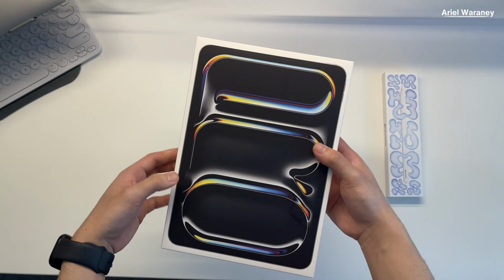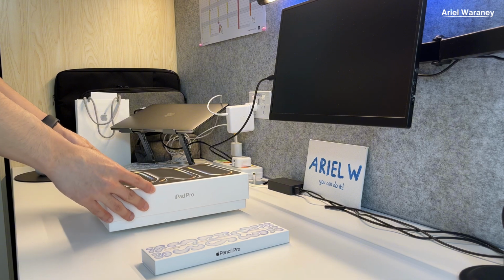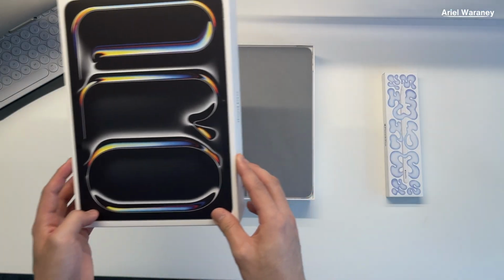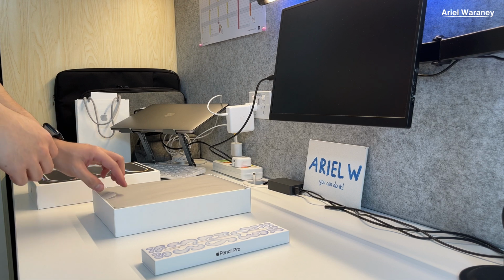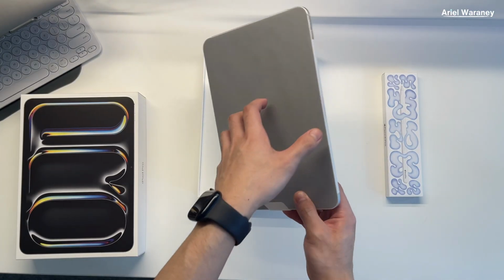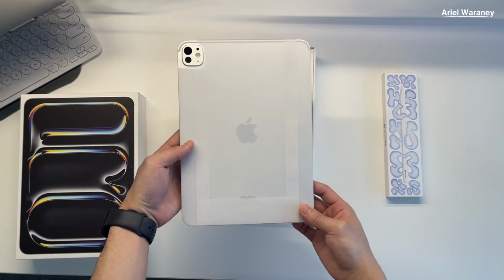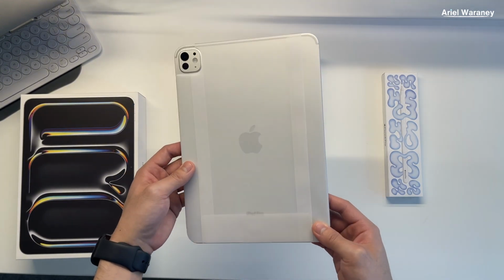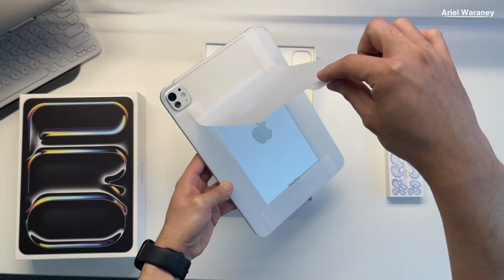As part of their environmental move, most of Apple's packaging right now is no longer wrapped in plastic. And when you open the box, you'll find the iPad itself. Therefore, you just need to lift it up and turn the side to see the back. And I'm so glad I went with silver this time. Now, this is the most exciting part, which is to open the wraps.